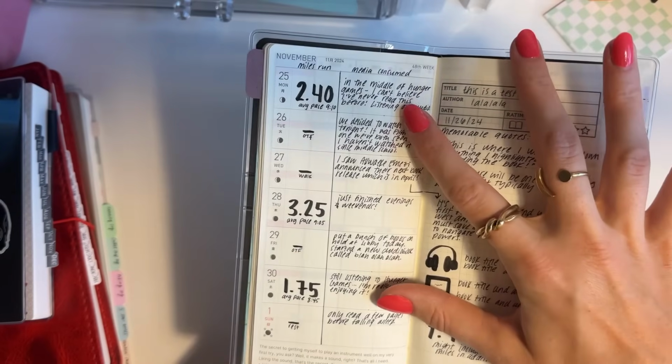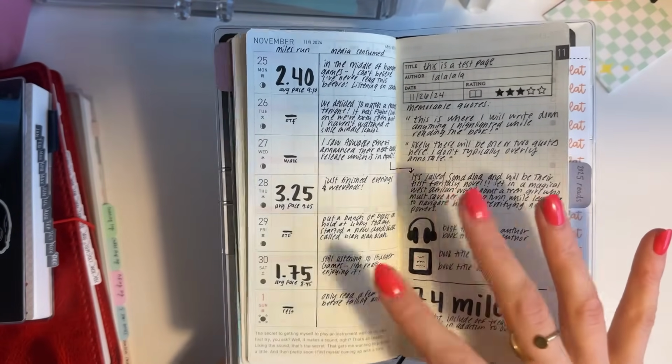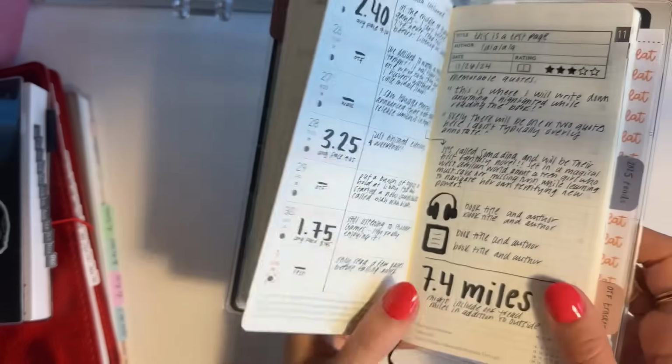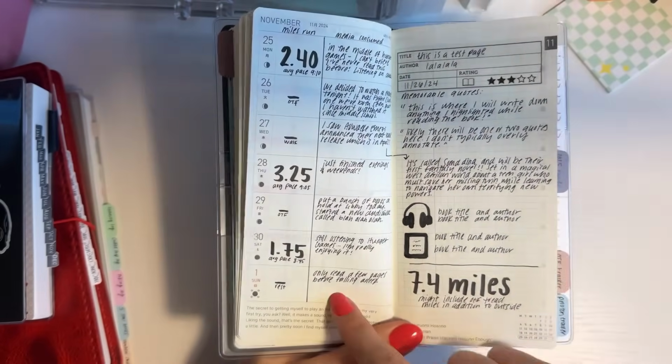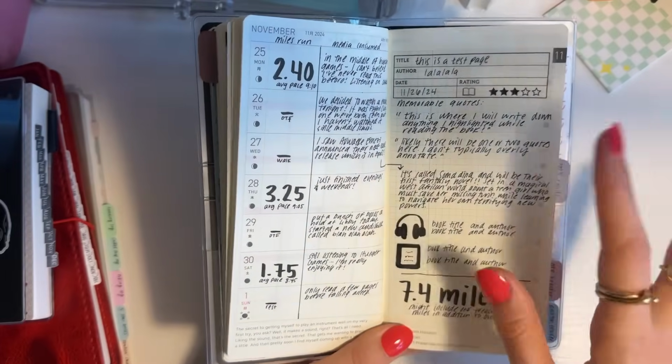And then over here, I had media consumed, and I kind of just write about what I'm listening to or reading or sometimes watching. I don't watch a ton of television, but if I do, or if there's a podcast or something I'm listening to, I can write about it in here, just anything that I want to remember.